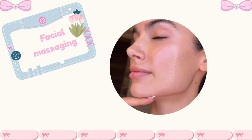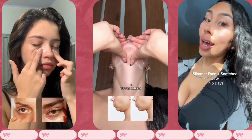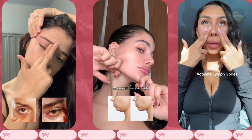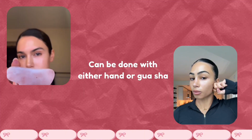This next step is essential but optional. It is facial massaging. This has gained popularity recently, and people see instant results through lymphatic drainage. This is where they massage their lymph nodes for about 10 minutes to slim down puffy face and eye bags. This can be done with either a gua sha or with your own hands.